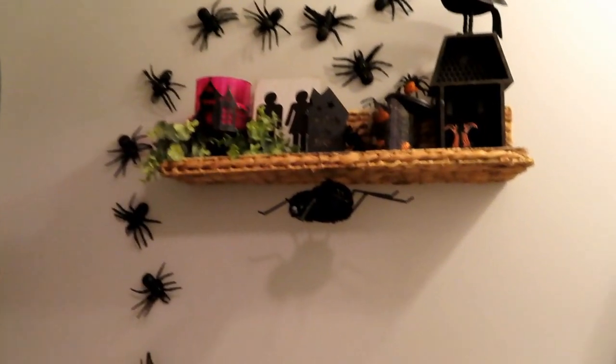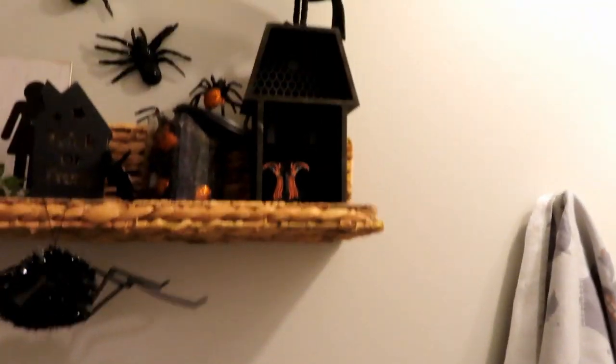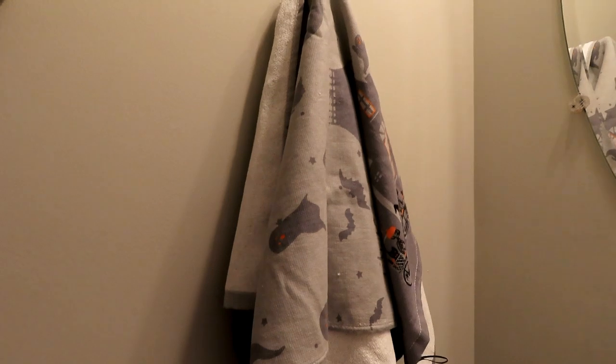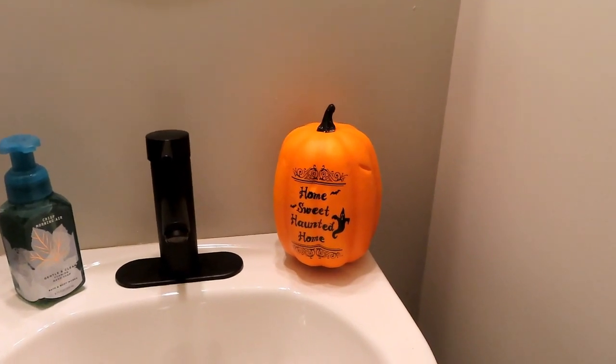And then a little spider hanging here. Clarence the Crow is up there. And I just placed another towel here. It needs to be fixed. I have my home sweet haunted home here.